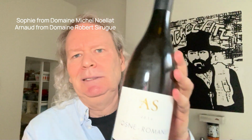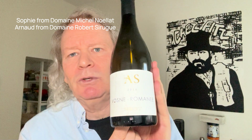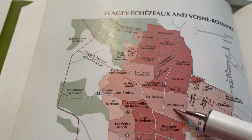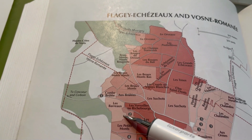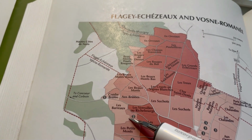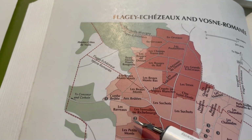2016, as I mentioned in a previous video, is one of my favorite vintages in Burgundy. It's by Sirugue-Noëllat, a married couple that come from each of those families. And this is from a plot in Vosne Romanée. It's called Les Barreaux, and it's adjacent to Cros Parantoux. Some of the critics who tasted this have alluded to how the property lies and where it is, but as in all things, especially Burgundy, 10 meters makes hundreds of euros of difference.